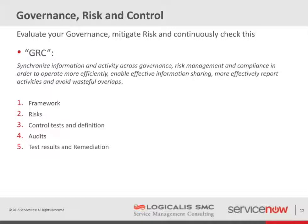Now, if we progress to the next area, the next possible process improvement area where we get our services to the next level, it's a process that is sometimes regarded as a bit dull and requires a lot of effort to get put in place. But believe me, if you find the possibility to invest at least a little bit in governance, risk and control, it's often referred to as GRC, it's very, very well worth the money.